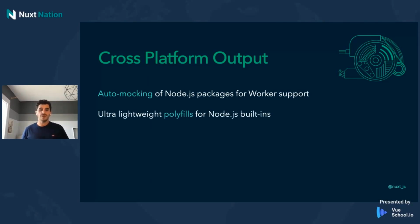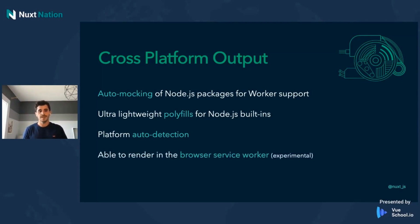We created a lot of ultra lightweight polyfills for Node built-ins that are inside the Node.js organization on GitHub. And we also have this platform auto detection. So you can, with Nuxt Bridge and Nuxt 3, deploy to Vercel, Netlify, and major serverless platforms without configuration.